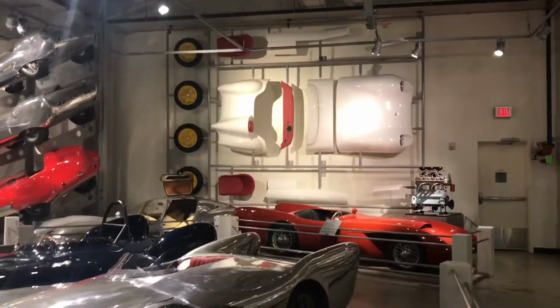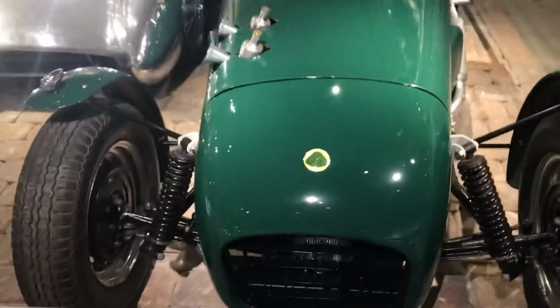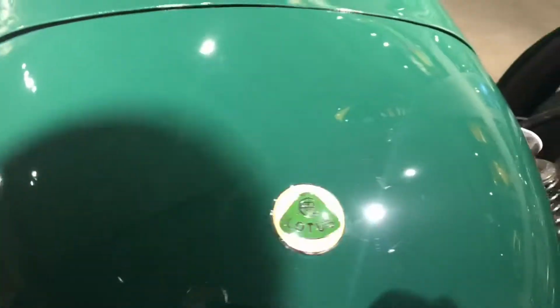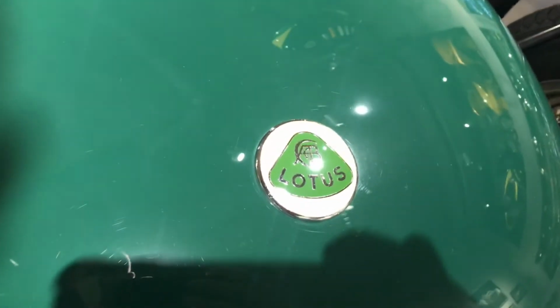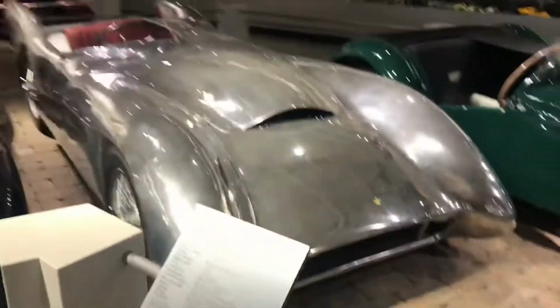All right, so back to the cars. We'll look at some prototypes. These look like Le Mans racers, maybe. Pardon my ignorance. I'm learning, guys, but I got a long way to go on any racing at all.